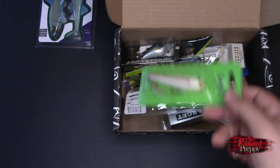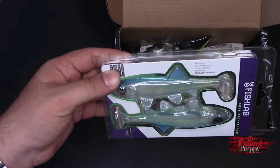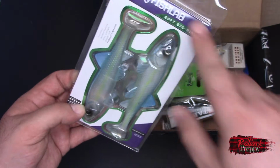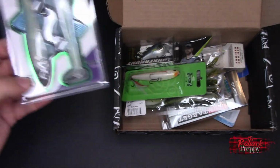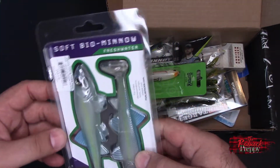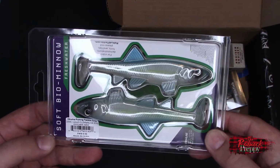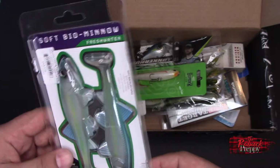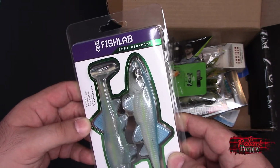So that's good. And a package of expensive swim baits, but good swim baits. I have actually used these from Fishlab, and these are pretty good, so I'm going to enjoy fishing those. I didn't tell you what color they are. Hopefully it'll say somewhere. No, of course not. Why would you put a color on here? That's just madness. Nobody needs to know. All right, whatever. Swim baits.